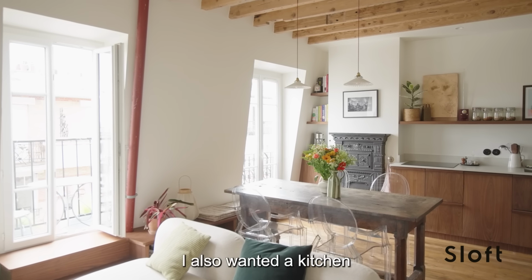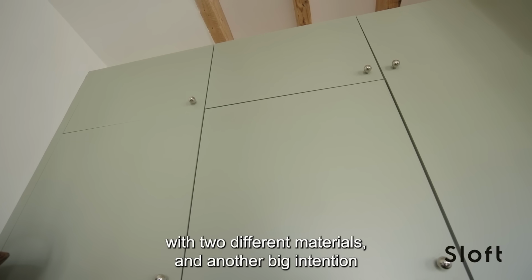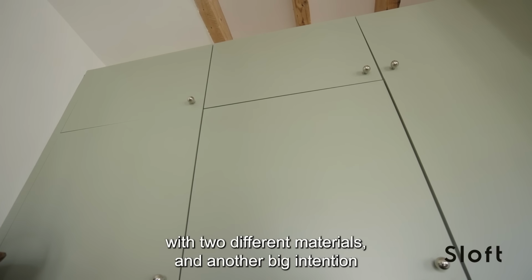I also wanted a kitchen with two different materials, and another big intention was keeping all the appliances completely hidden from the entrance. The tall appliance cabinets are tucked behind the mirror closet, and the lower kitchen section is designed as its own complete piece of furniture, minimal, refined, and in walnut.